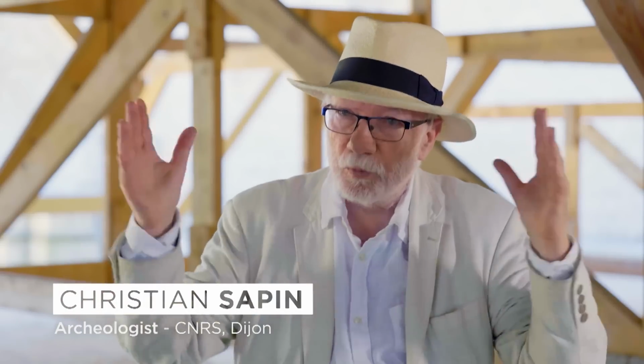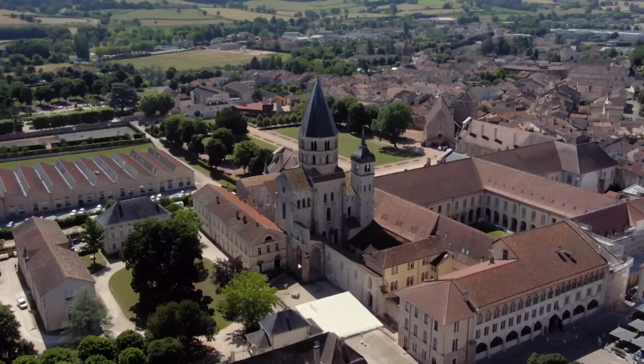Once it was done, you could build whatever walls you wanted. If the ground moved, the entire building moved, but it wouldn't fracture. There lies the genius behind the construction. Engineers from l'École nationale des arts et métiers did a simulation and realized that these foundations had enormous purpose. Had they not been there, the monument wouldn't have stood.